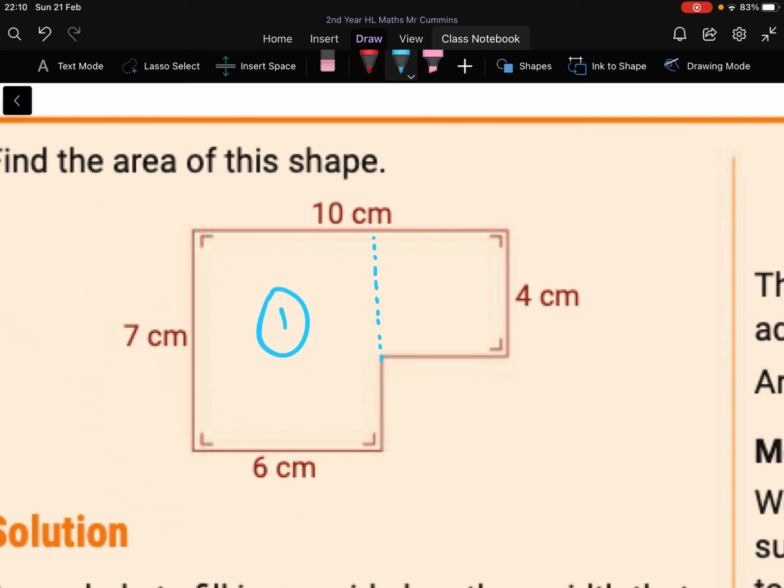That would give me shape 1 and shape 2. And I could find the area of this shape here, couldn't I? Because I know that if this is 6 here, and the total length is going to be 10, what's the area here going to be? What's that length going to be? Well, it's 10 in total. I've taken out 6, so this is going to be 4 centimeters. So I know that this side here is 4.